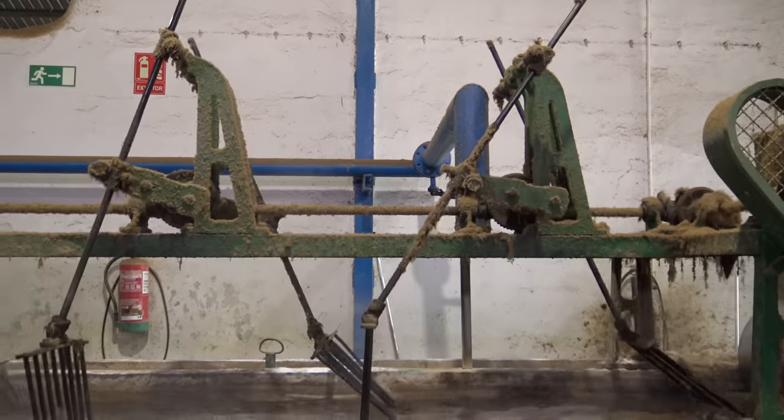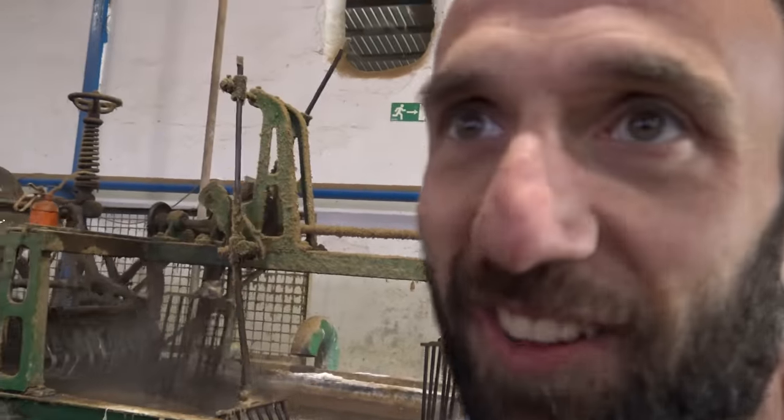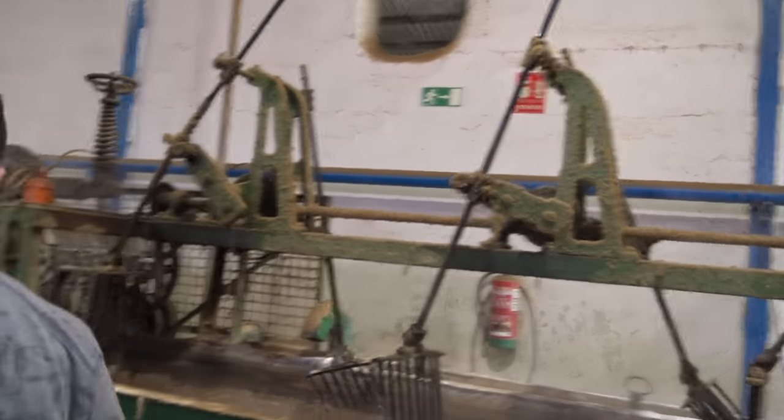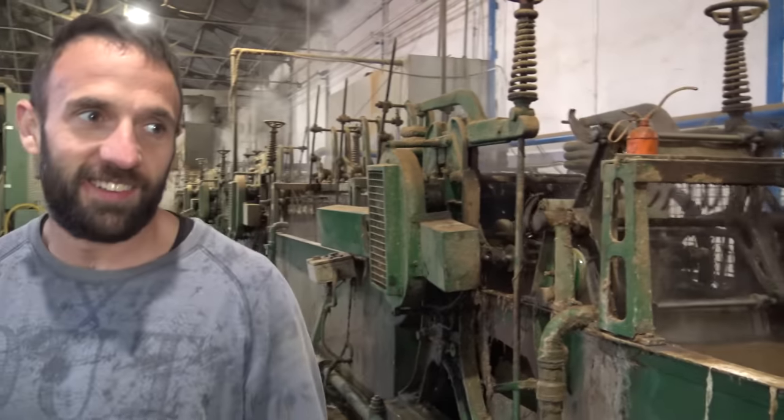This machine is close to 100 years old. It's still working. 80 years. Still working. It's a Willy Wonka.